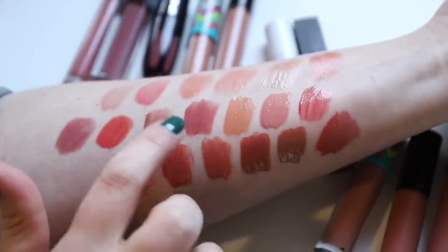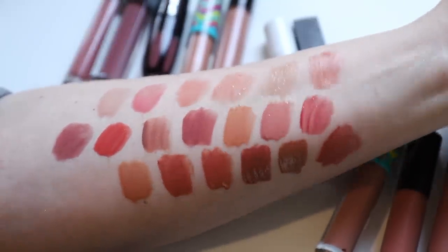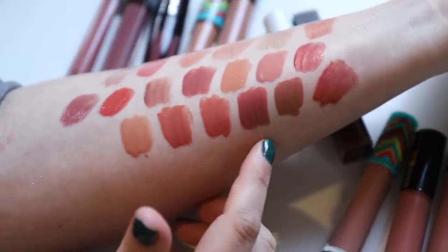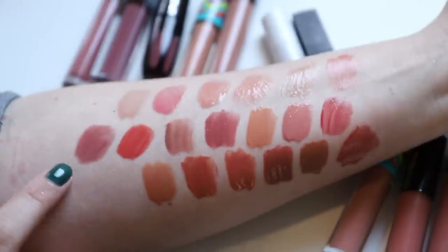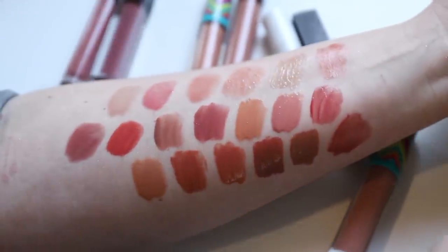This one I think looks the nicest. It looks quite natural. It's not super shiny, but it's a nice amount of color. And this one's much shinier and much more pigmented. So they both look beautiful for different reasons. And this one is going to go. So By Terry is going to go in the go pile.